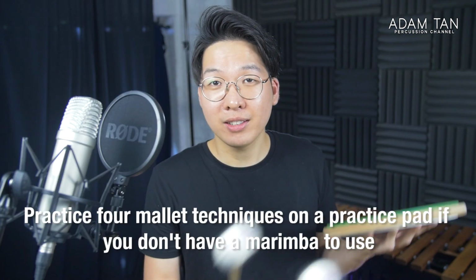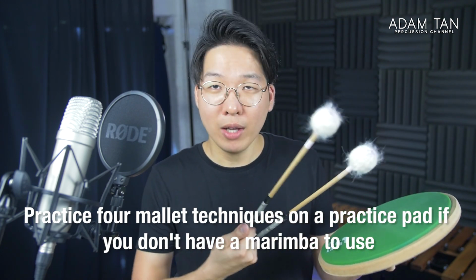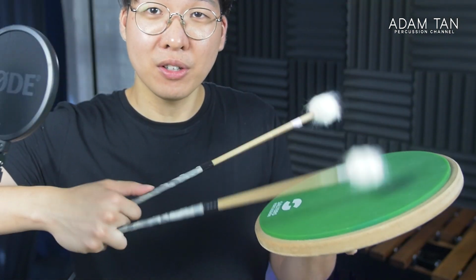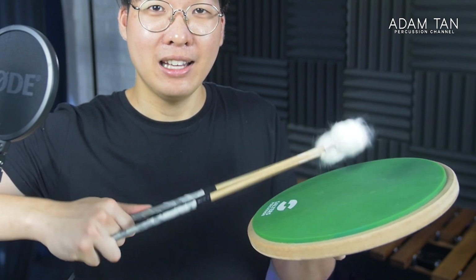Well, one of the things I get asked a lot is how to get better at marimba skills when you don't have a marimba. Well, why not just use your mallets on a practice pad? One of the things I did for a long time to get my laterals better and to get my one-handed rolls a lot more fluid was literally just doing this on a practice pad. It's super mindless and super simple.